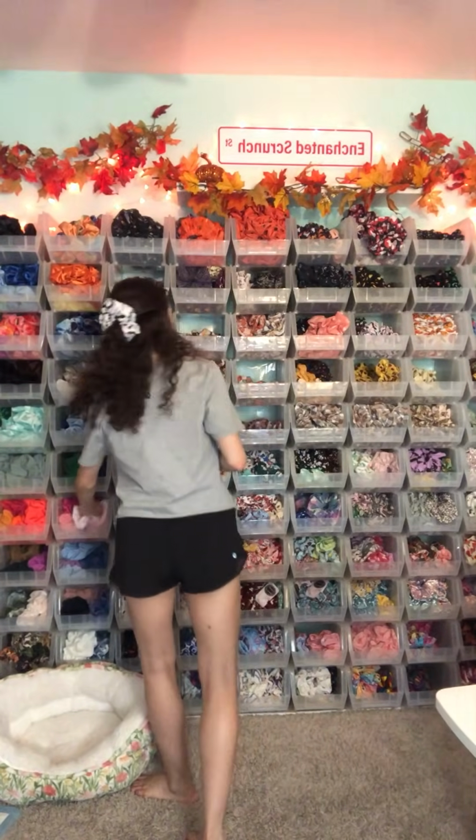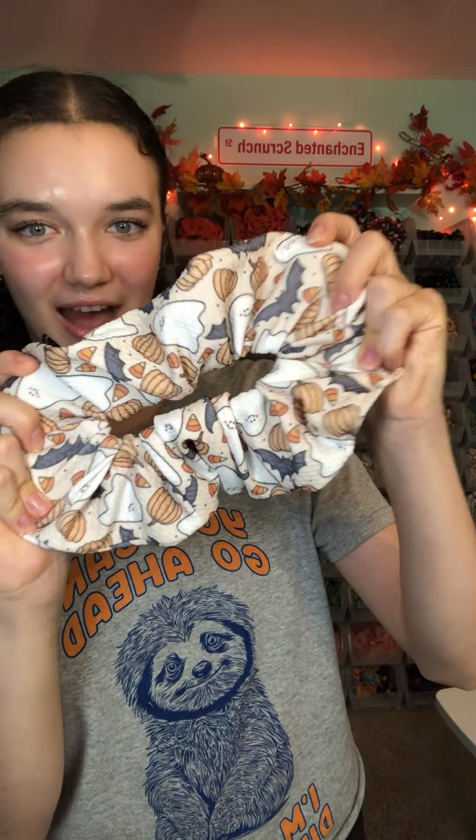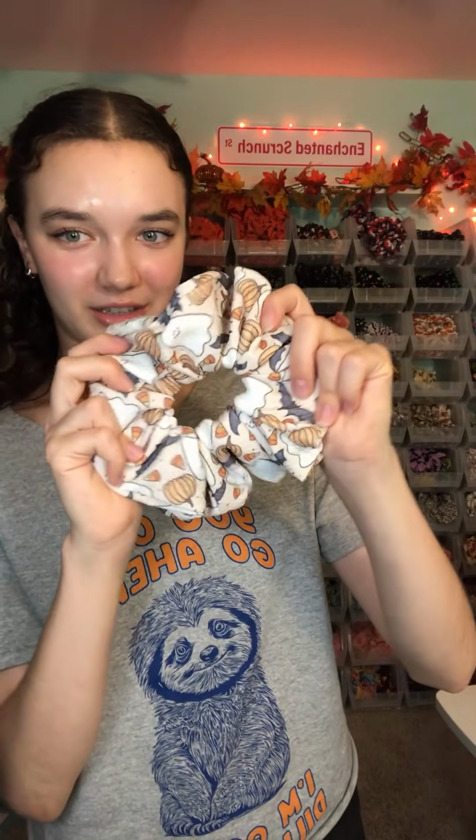Ghost and Bat scrunchie. I'm going to show you Ghost and Bat. Here's our Ghost and Bat. Is this Ghost and Bat? Yes. Here's a Ghost and Bat. This is one of our most popular ones out of all of our Halloween ones. I think it's one of the best sellers. So there's Ghost and Bat Bullet.